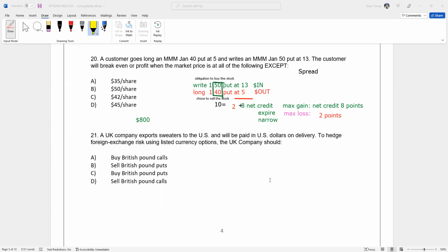We're going to either use CAL or PUSH. Those are memory aids. PUSH stands for put, subtract from the higher. So to get the break even, we're going to take the higher strike, which in this case is 50. We're going to minus the net premium, which in this case is 8. And we're going to come up with the break even of 42, which is choice C.